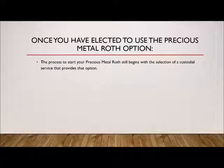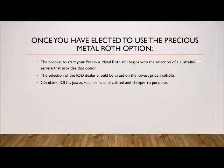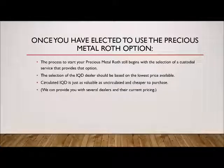Now, once you've elected to use the precious metal Roth option, first of all, the process to start your precious metal Roth still begins with the selection of a custodial service that provides that option. The selection of the IQD dealer should be based on the lowest price available. Circulated IQD is just as valuable as uncirculated, and it's cheaper to purchase. We can provide you with a list of dealers for their current pricing.